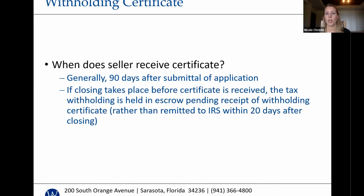So when does the seller receive the certificate? Generally, it's 90 days after they apply. But these days with COVID, and also depending on the time of year, it can be much longer. So I've heard from CPAs that they're sometimes not recommending sellers even apply for the withholding certificate, because by the time they get it back, they're going to already have their refund. So it's not necessarily worth it.